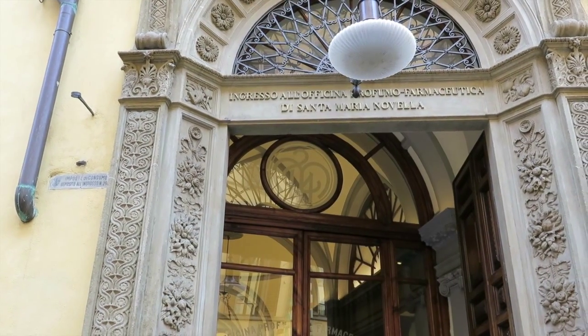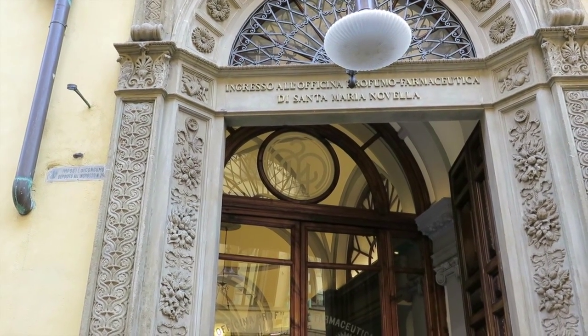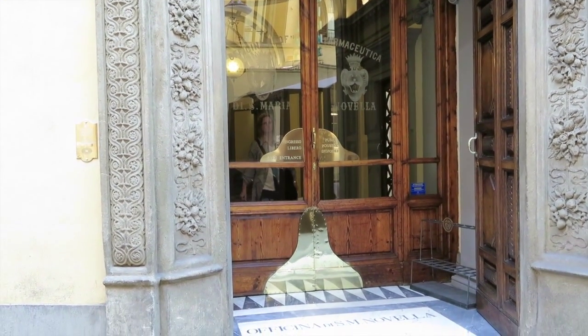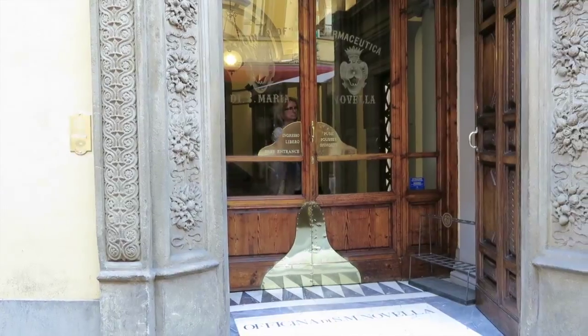So we are now here at this pharmacy / perfumery. Apparently this is a museum / store. So we're gonna go inside and check it out.